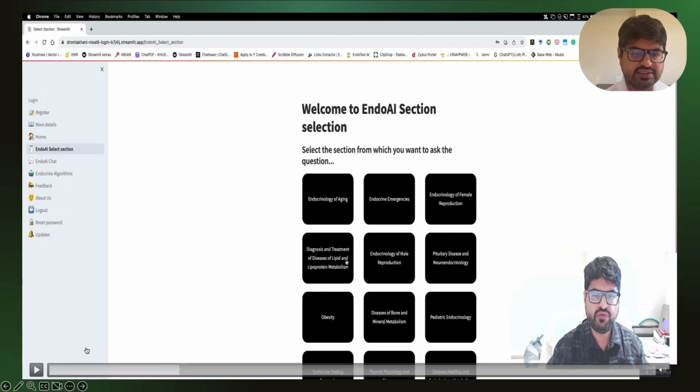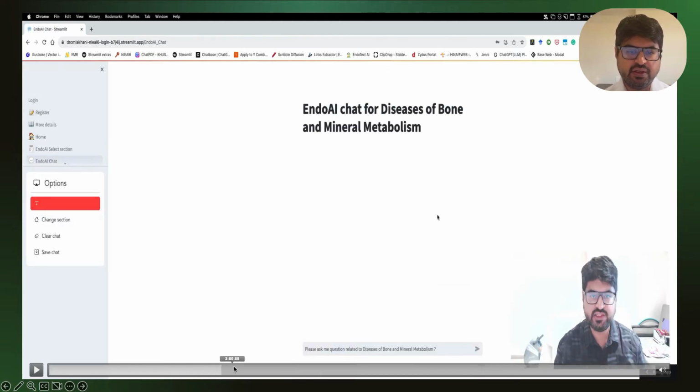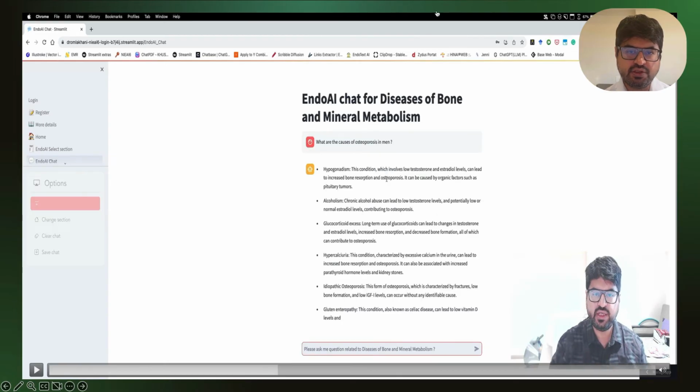Right. So here what it does is, Endo AI is basically like a ChatGPT for endocrinologists, right? So you have this segment over here where you select the subtopic from where you want to ask questions. For example, let's say disease of bone and mineral metabolism. So you go there, right, and you ask questions, right? So what are the causes of osteoporosis in men, for example, right? So it will give you all the answers very quickly, right, like this.